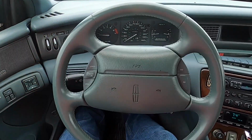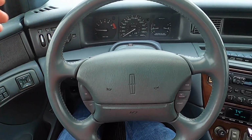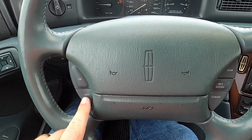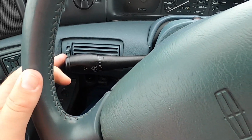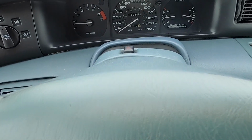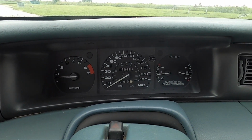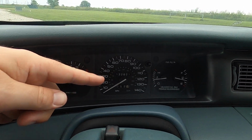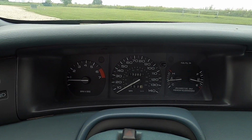Alright, let's pan through the interior and show more details. As you can see here, nice, fluid, easy to use, power assisted steering. Simple steering wheel controls. All you have are cruise controls, and that's it. You do have a multi-function control here for your wipers, high beams, and turn signals, hazard switch, pretty standard Ford gauges here, 7,000 RPM tach, 140 mile per hour speedometer, coolant temperature, and your fuel level.